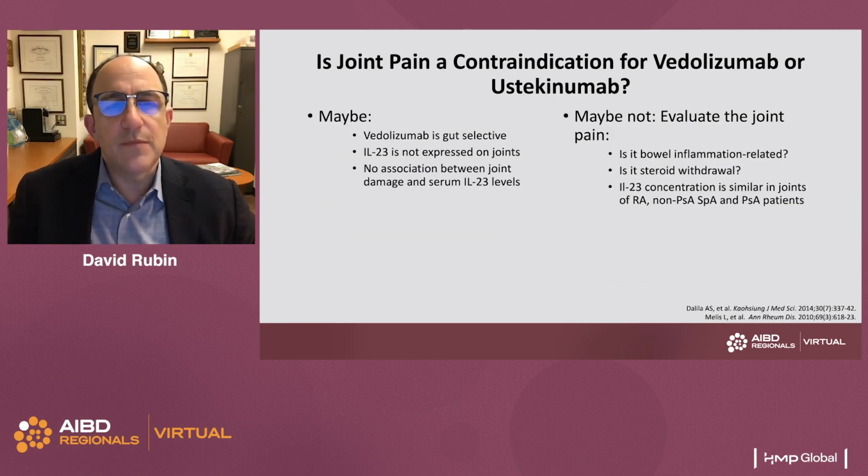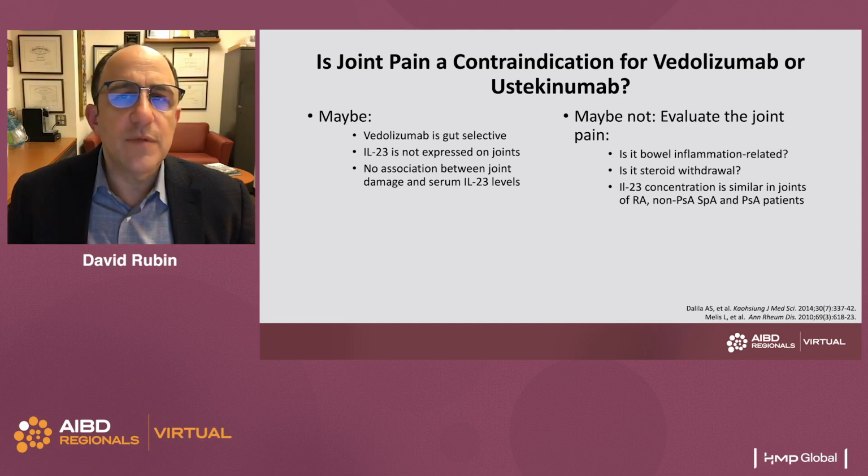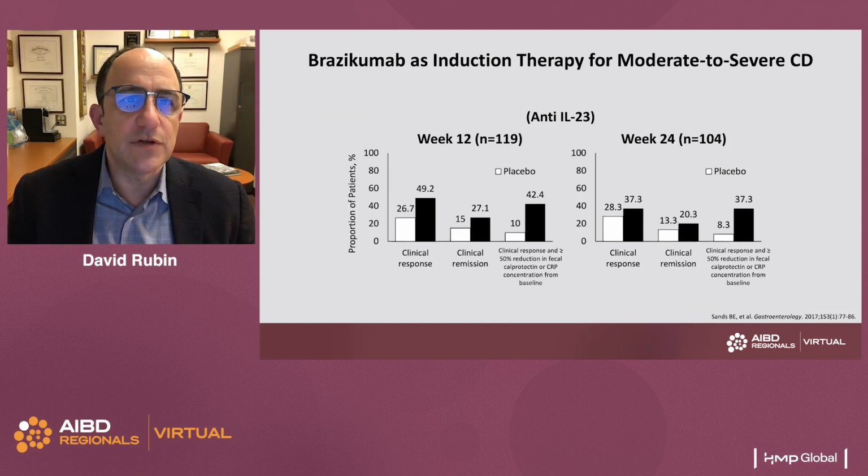One question that comes up is whether joint pain would be a contraindication for Vedo or Ustekinumab. IL-23 is not expressed on joints. So you have to be thoughtful about whether this patient has joint pain because their bowel is inflamed and they're likely to improve, and really understand that a bit more before you consider using this therapy. If the patient has arthralgias from their bowel inflammation, then of course this is a very good option. But if they have arthritis, you might be considering a different treatment option for those patients.